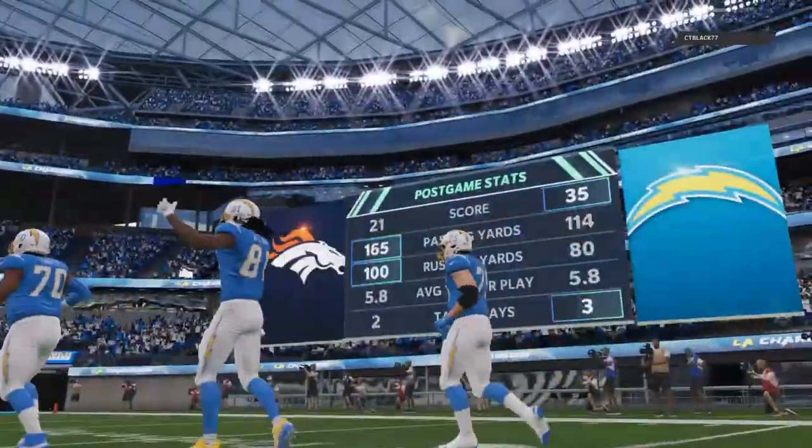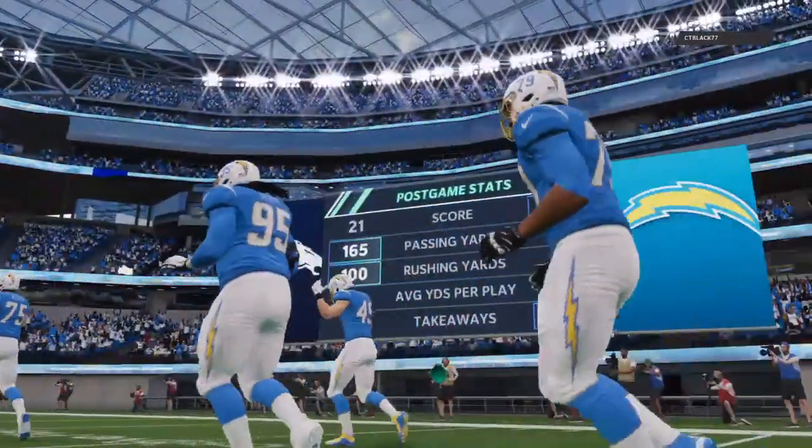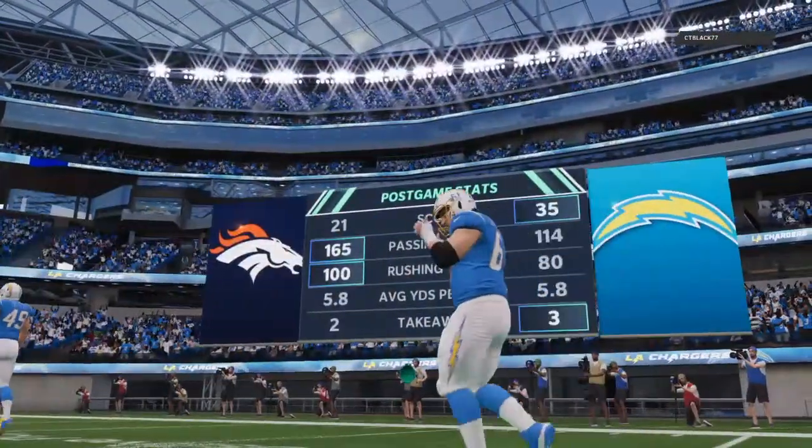So for the Chargers, they're on a nice early roll as they move to 3-1 with a win here.